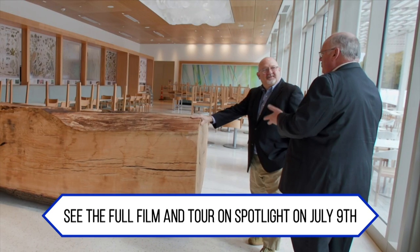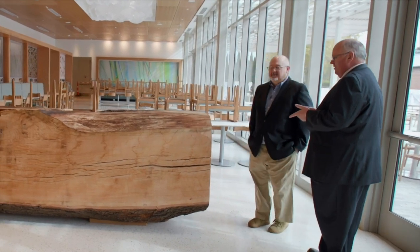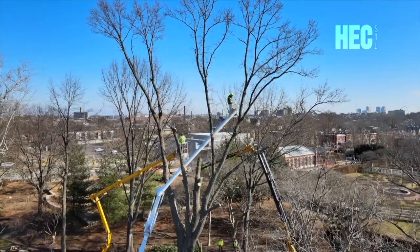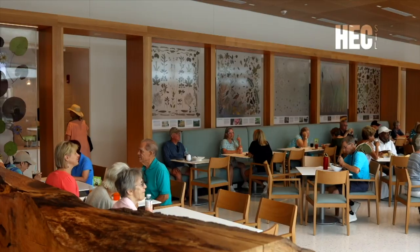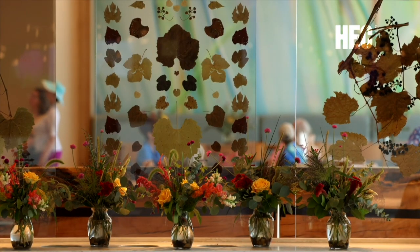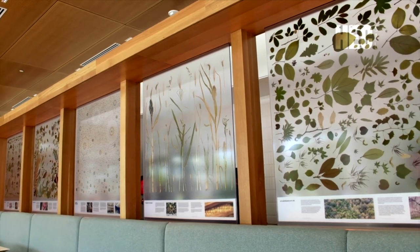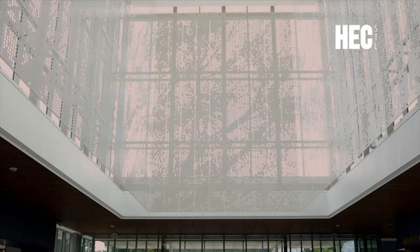This is a log bench created by a craftsman in Missouri, using a tree that was close to the end of its life in the garden on the footprint of the new center. And we thought how nice it would be to use this and give it some immortality. We have in the Sassafras restaurant created a whole series of panels that reflect different aspects of the garden's work with plants. They feature different subjects laid out in the most wonderful geometric and artistic patterns.